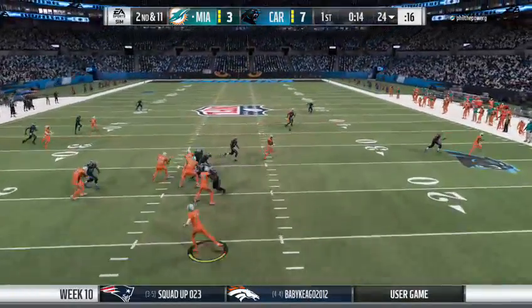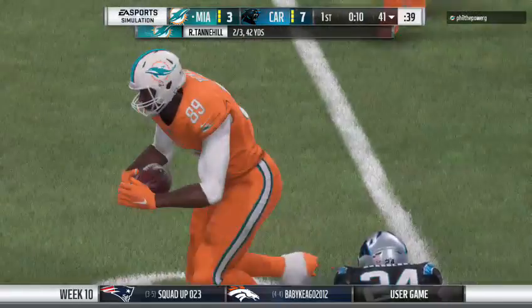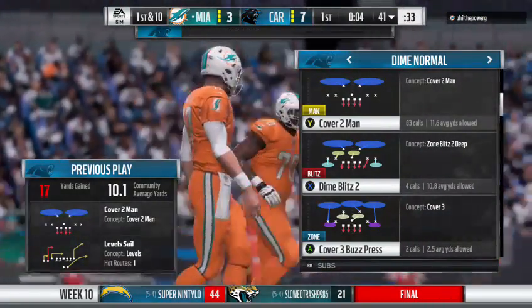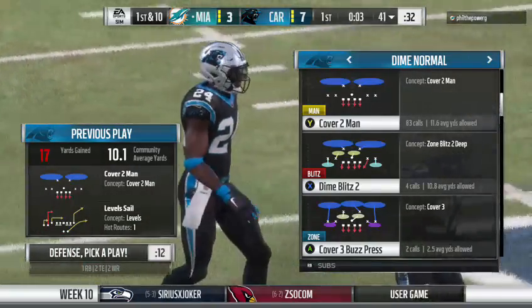Tannehill now on second down. They'll tussle for it, and this is going to be caught. 17 yards for the Dolphins there as they've got themselves a first down. And the game just keeps evolving. Big guys running those corner routes, so difficult to cover.